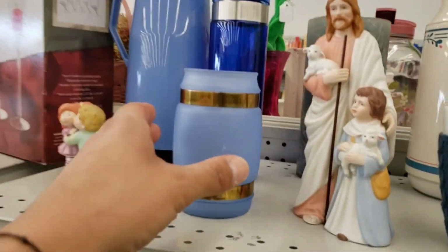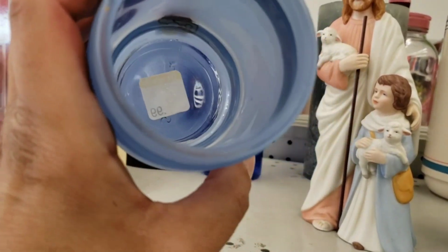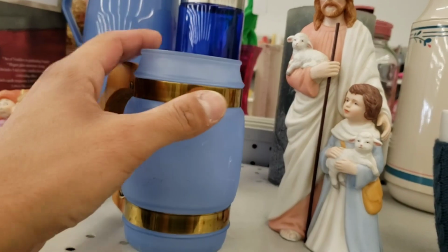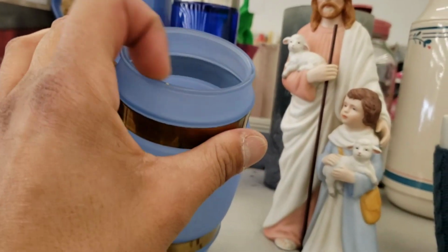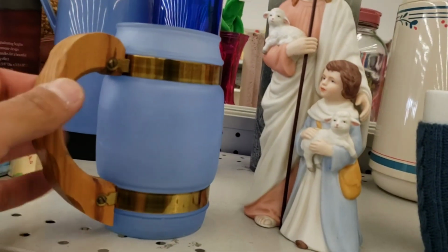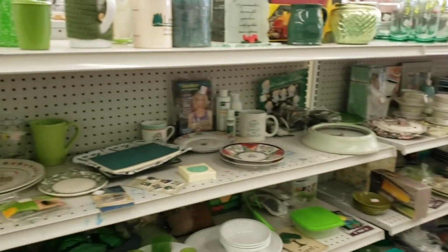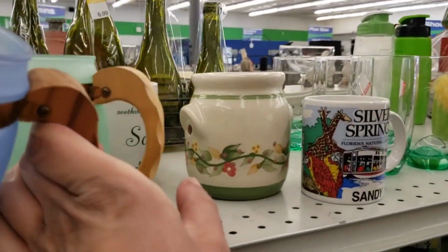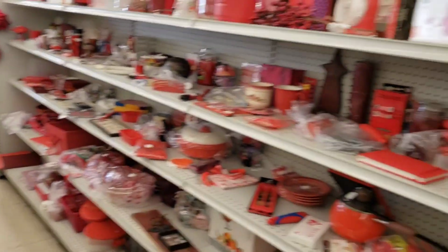And look at that. I do find another Siesta Ware mug. This one obviously is in the blue. So I decide, you know what? I'm checking because I saw that little white and I was like, are you chipped? But the handle, the brass, they're in really good condition. They did have them marked at 99 cents each, and I thought, well, that's a good deal. But when I did go to check out, I actually got them two for 99 cents.